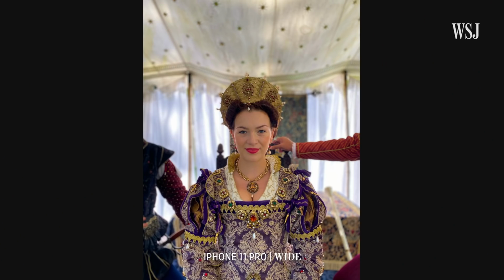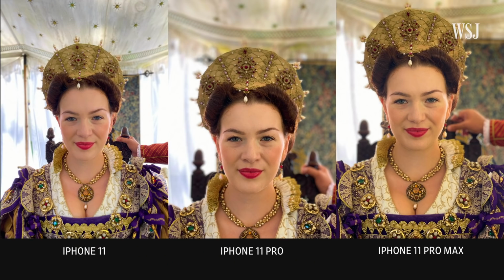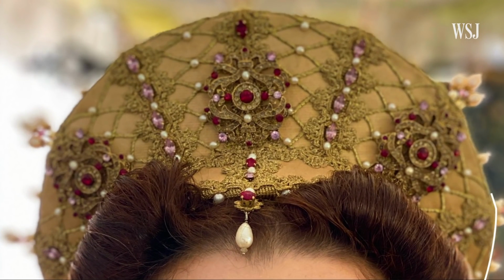The phone's wide cameras have new sensors and improved HDR, which help make the shots a bit crisper and balanced. Though the software still struggles around the edges of sharp objects.